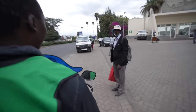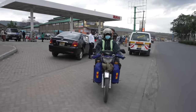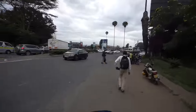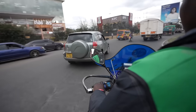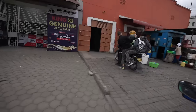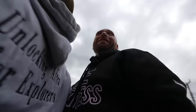Woo! We're literally on the wrong side of the road here, but we're on the sidewalk, where everybody's walking. So crazy, man. This is why Kenya is amazing. This is awesome. Woo! Is that it? That was an experience.